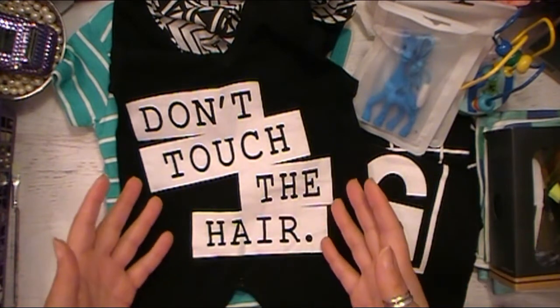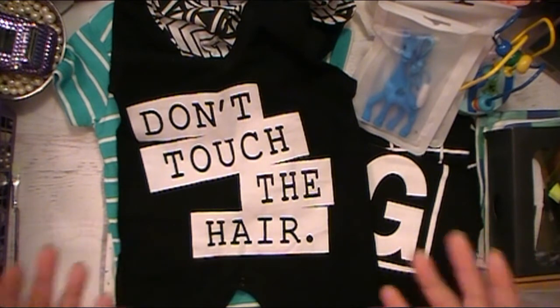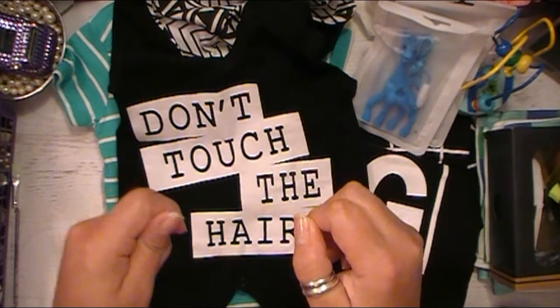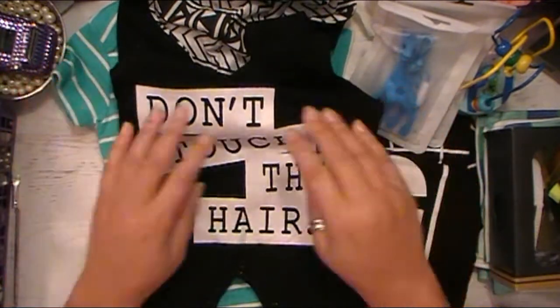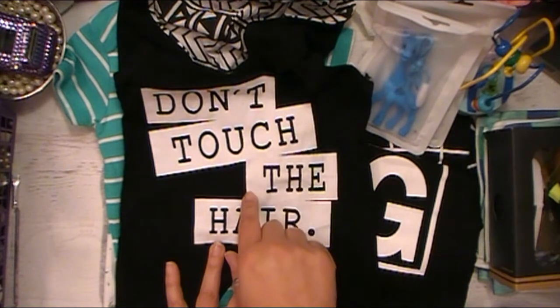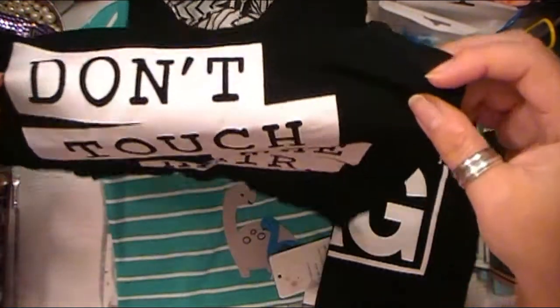So I thought this was kind of funny because people do like to walk up and just touch your baby's hair, your kid's hair. I don't know why. I see adorable babies all the time, even here in Florida and back in Oregon, and I want to walk up there and play with their hair or pinch their cheeks, but you don't do that. So this is just kind of funny. I didn't buy this with the intention of saying don't you touch my baby's hair. It's kind of like a joke, I guess. Anyway, I'm over explaining this.